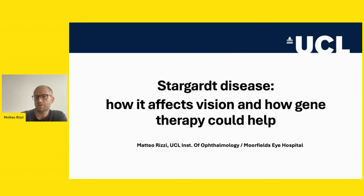The approach that we have in the lab is very much to first understand how patient vision is affected, and only then, as a second step, we design our gene therapy. And the work I'm going to present today is very much split in that way. So the first half is to try and understand how a condition like Stargardt disease affects vision, and then how we can design therapies for it.